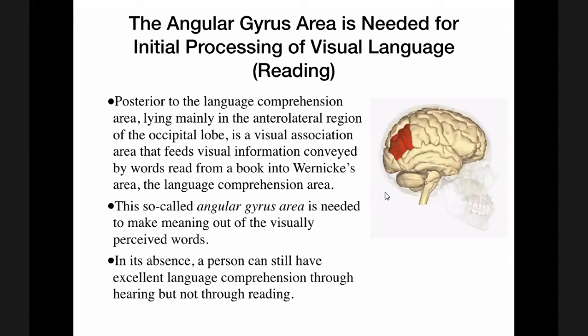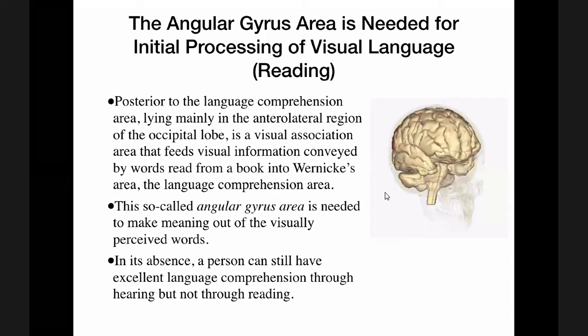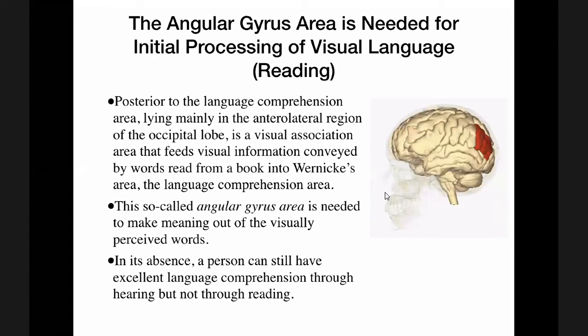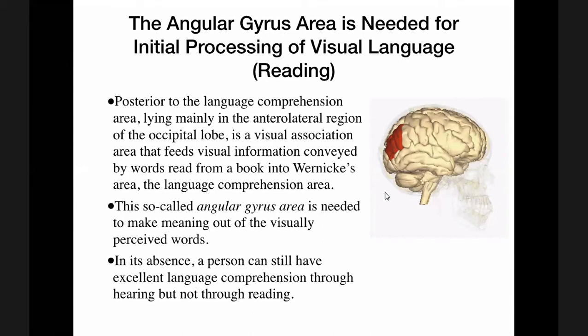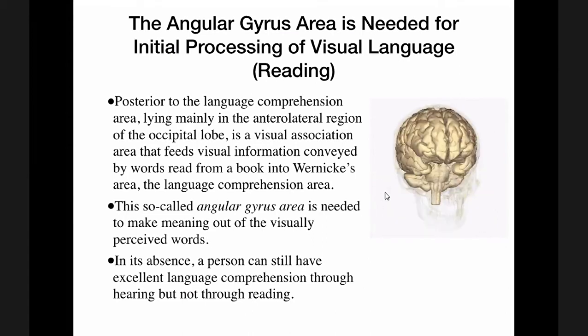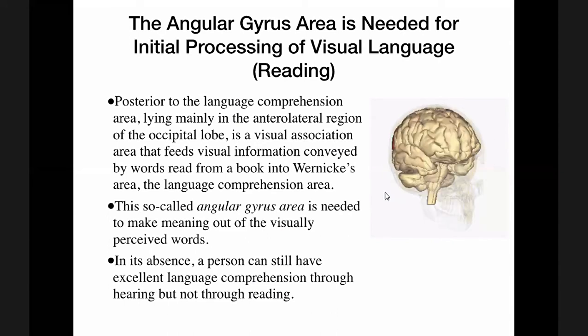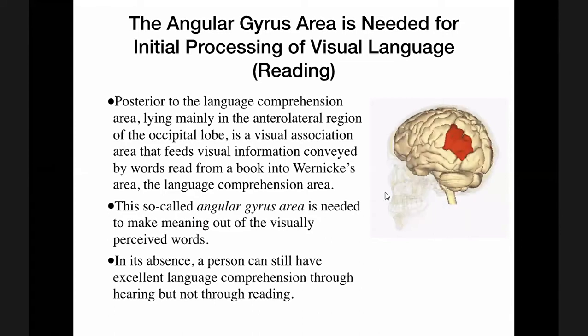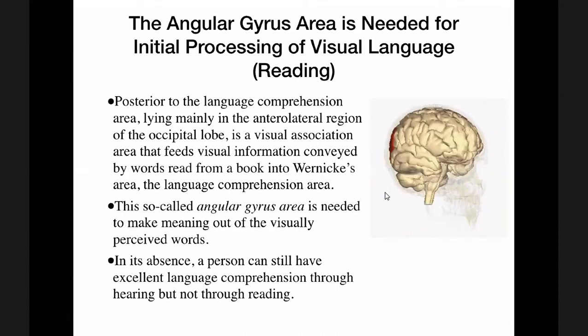Okay? Kaya we're not like a camera, a cell phone na you will try to take a snap picture of the entire book. So it will be translated into a language so that you can perceive, you can understand what is written in the book. So that's the function of the angular gyrus. It's near also the visual cortex. So information coming from when you are reading a book, it will go to the visual cortex, and then it will go to the Wernicke area through the angular gyrus, and this will be analyzed. The words in the book will be analyzed so that you can understand what is written in the book.